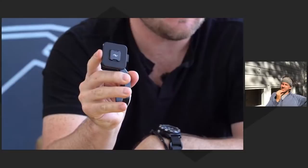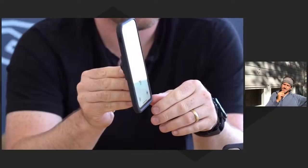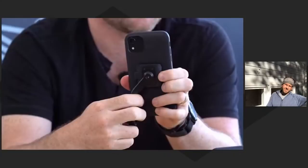So I've got my personal phone, my old iPhone XR, on here. And then if I'm on the bike, I reach around and I just have to press it with one button and sort of peel it off of the mount. And I can just do that with whatever.